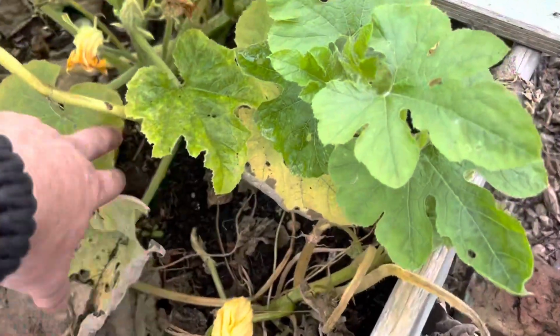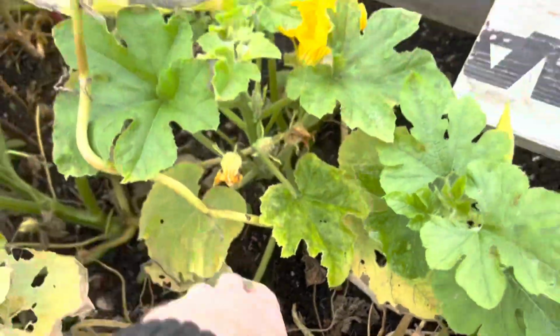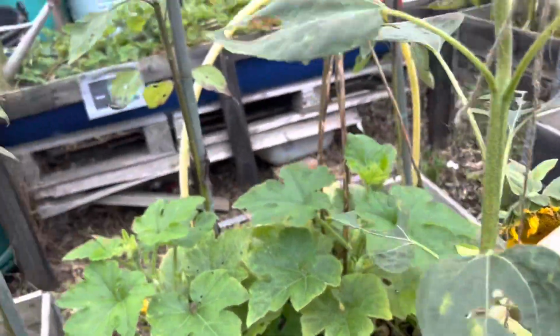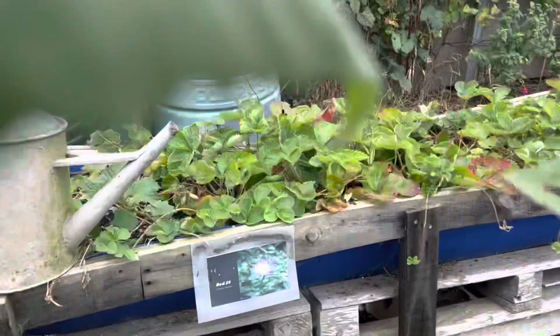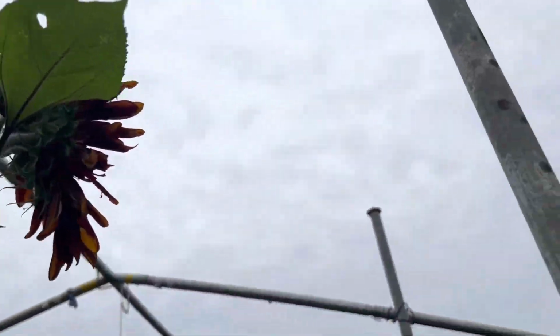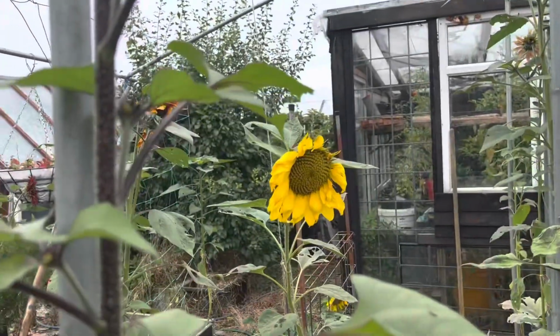A few little squashes there, pumpkins, so they'll stay in. And get through my sunflowers, which are up there. Good few sunflowers this year.